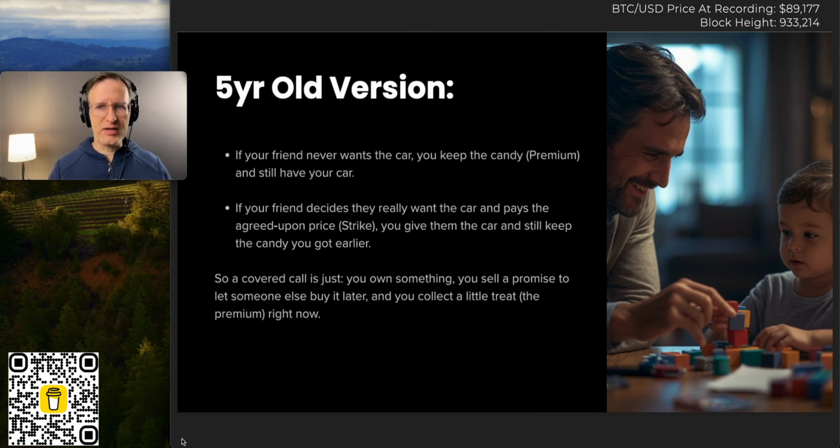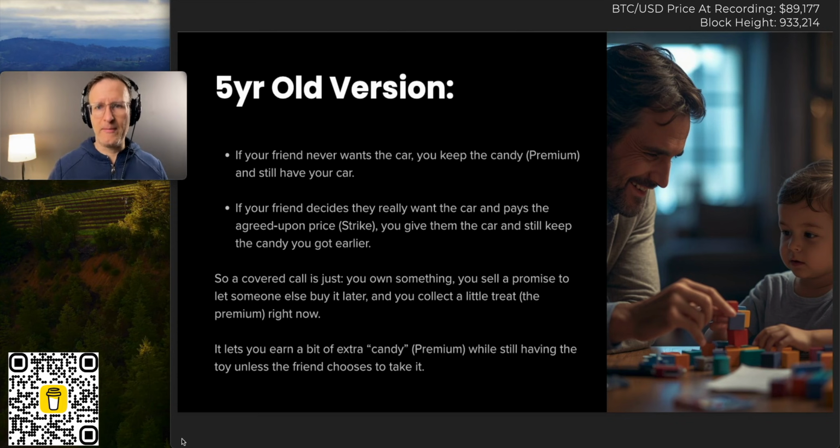So a covered call is just: you own something, you sell a promise to let someone else buy it later, and you collect a little treat. That is the premium right now. It lets you earn a little bit of extra candy while still having the toy, unless the friend chooses to take it in the future at that agreed-upon strike price.